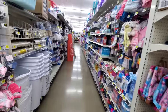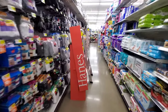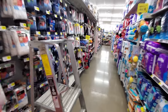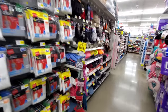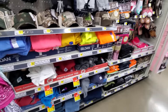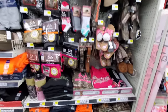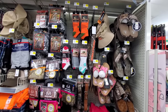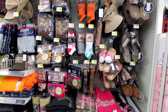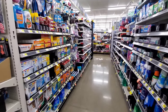Then your baby aisle. Oh, and socks, underwear, that kind of thing. They even have cheap t-shirts, shorts, for sleeping. Not bad. Good sleep clothes, anyway. Something to be comfortable in. Leggings. I like the Mossy Oak and, well, I don't see real. Well, yeah, some Realtree stuff. Cool.